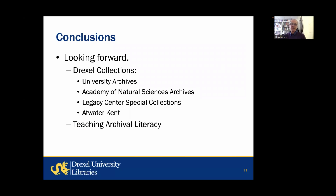So concluding, we're looking forward now to what we can do with this project. Instead of being my own project that I ran with Steinbreit and partnering with the library, the history department is now trying to figure out how we might develop this in a broader way. That is, other faculty can mentor students and develop their own projects, still focused on partnering with the university libraries, but also the other special collections we have in the Drexel system at the Academy of Natural Sciences, the Legacy Center Special Collection, and also the new Atwater Kent, and plus much more.